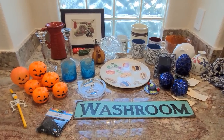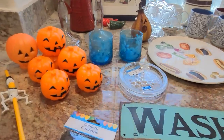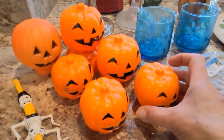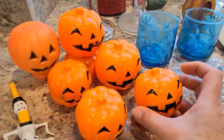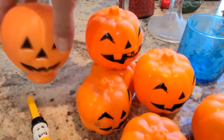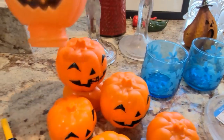Here on my counter is everything I found at Goodwill. First, we have these really fun vintage Halloween little containers. They come in 2 halves. I put them all together. We do have 1 extra that I used as a riser for this one. And I believe this one is from a vintage light up wand.